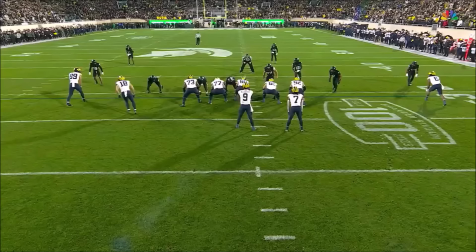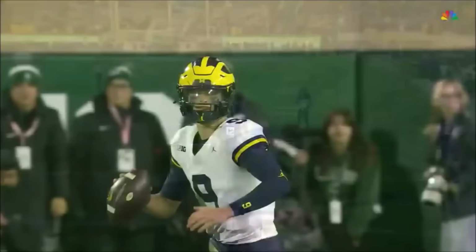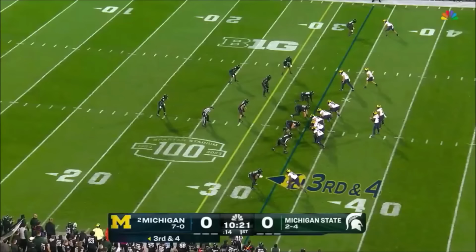First situation you want, and then JJ McCarthy extends the play, keeps his eyes downfield, and he's been doing this all season. He's been completing over 80% of his passes on third down, which is an incredibly high number. This is third and moving on the scramble drill with their quarterback. Sets up first down at midfield. And McCarthy, another completion, this time Cornelius Johnson. And Michigan has been outstanding offensively on third down.